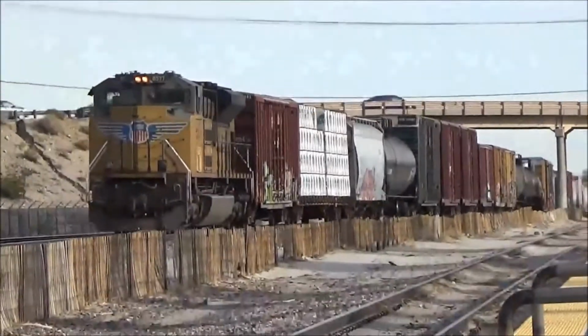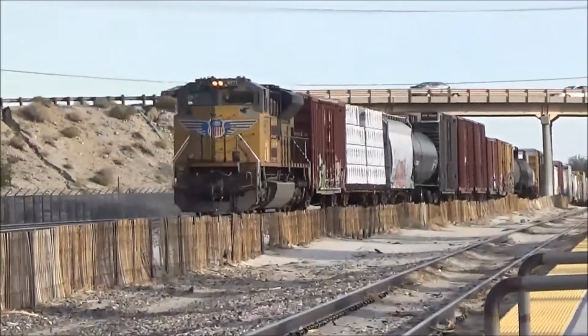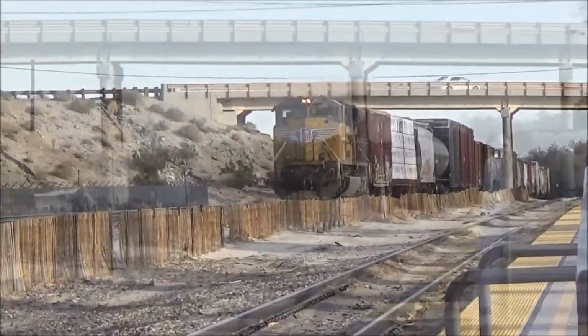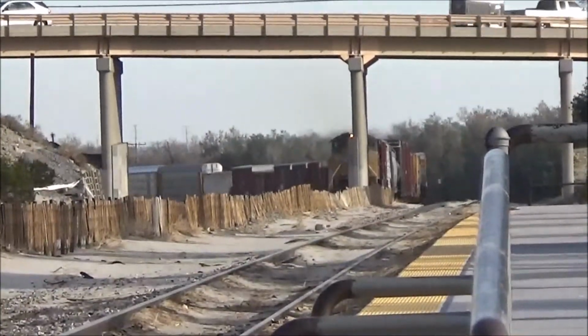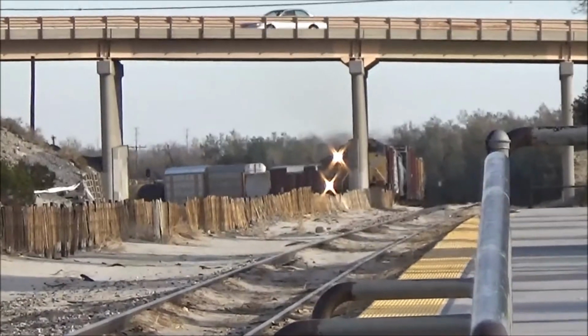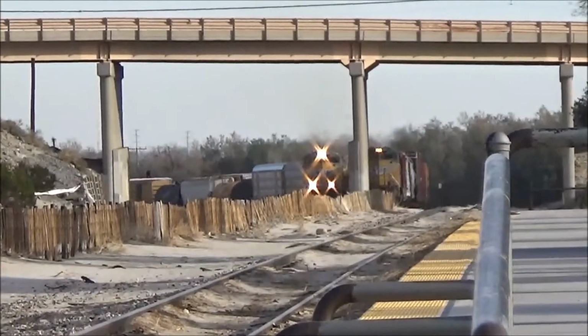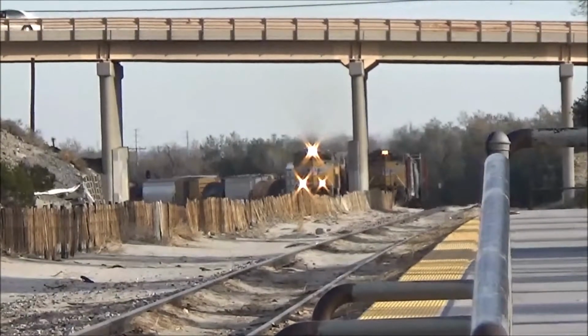As the lone DPU on the back of 8456 East rolled by, I heard a suspicious sound. The suspicious sound turned out to be a mixed freight clawing its way up grade towards the camera, with an SD70 ACE on the point that was absolutely screaming.